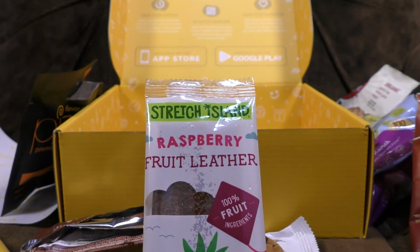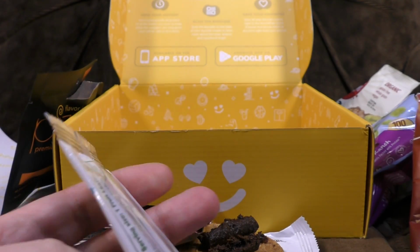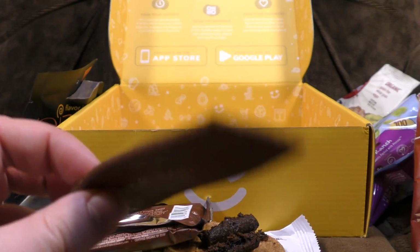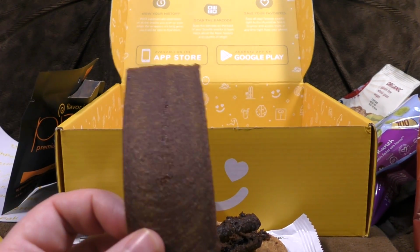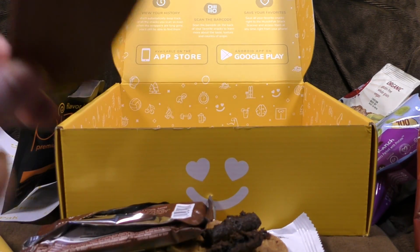It's raspberry fruit leather. They're actually calling it leather. No grams of added sugar. This has to be one of those fruit roll things, isn't it? Surely. What else could it possibly be? Yep, it's slightly sticky. It really does look like leather, doesn't it? It doesn't look like something you'd be patching up a saddle with, right?